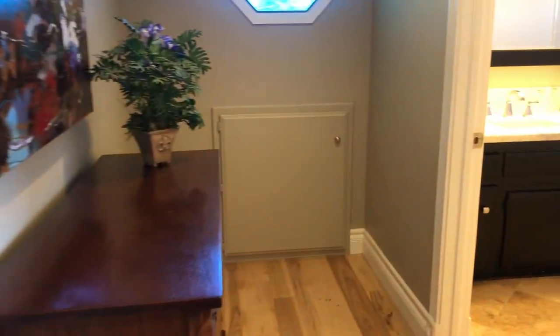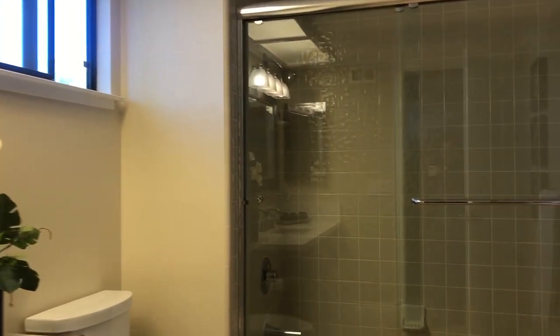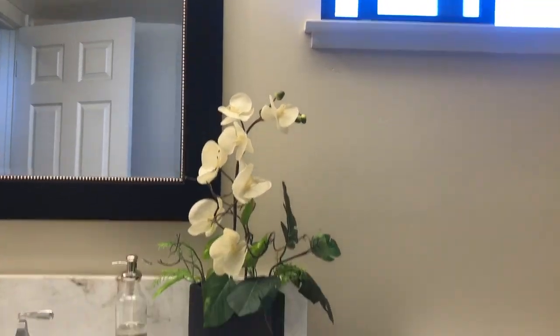As you go forward in this, you also have the guest bathroom. This bathroom allows the guests, or the family members, to feel just as at home as if it was in their own area, and it was well done.